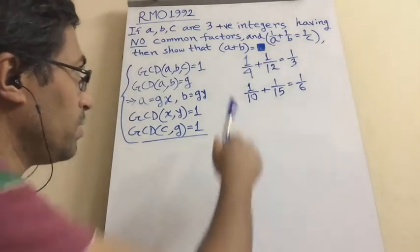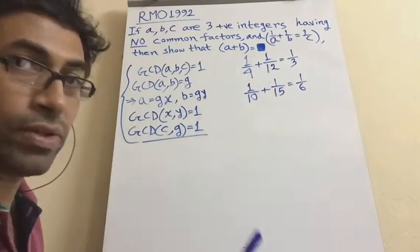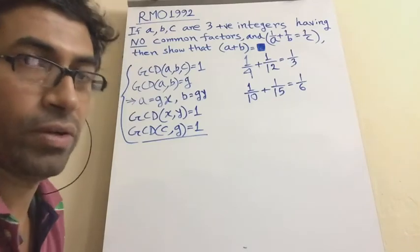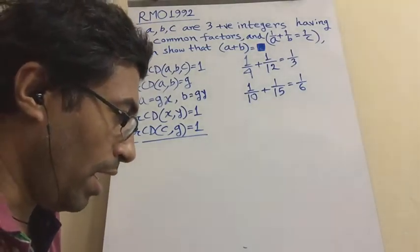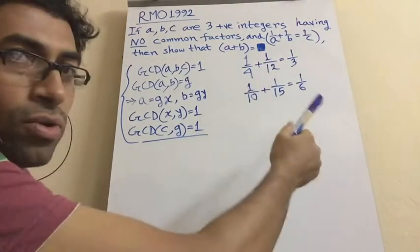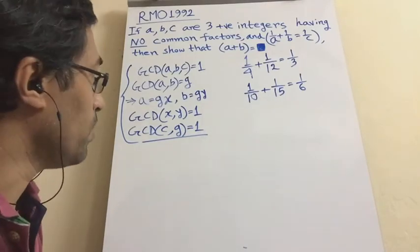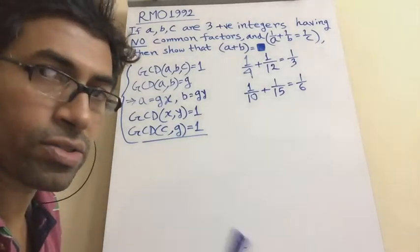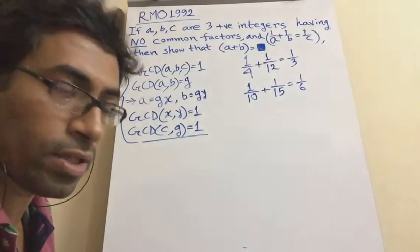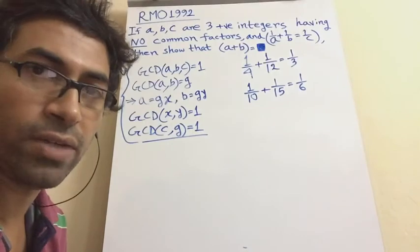First of all, from the given examples, we see that in the first case, A plus B is 16, which is a perfect square. In the second case, A plus B is 25, which is again a perfect square. And of course, the GCD of A and B was 4 in the first case and 5 in the second case. Now, how can we develop a constructive logic based on these observations in order to prove the claim made in the question? Let us just rewrite the given expression.